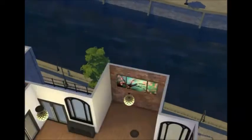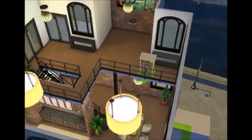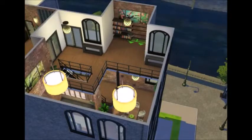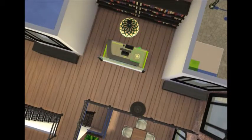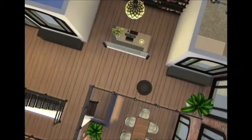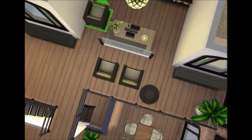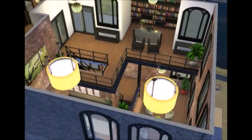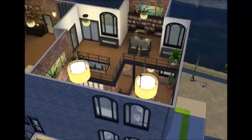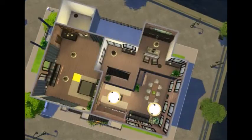If you're wondering, I am going to give you a little sneaky peeky. I'm not going to give you a sneaky peeky, but I'm going to tell you what the next build is going to be. So if you are not following me on the Facebooks or the Twitters, then you wouldn't know. But I am actually building a modern restaurant for The Sims 4 with the new Dine Out game pack that just came out.